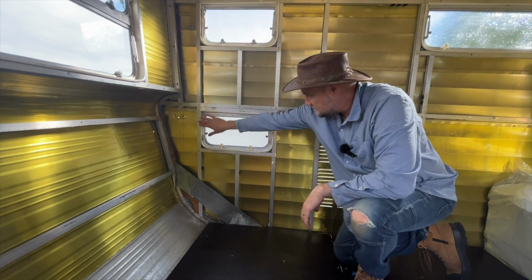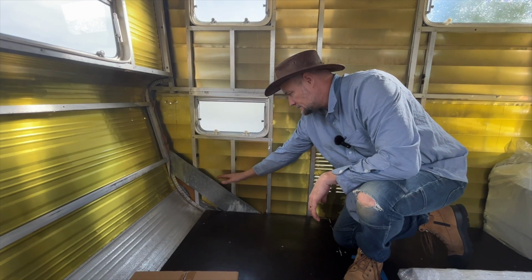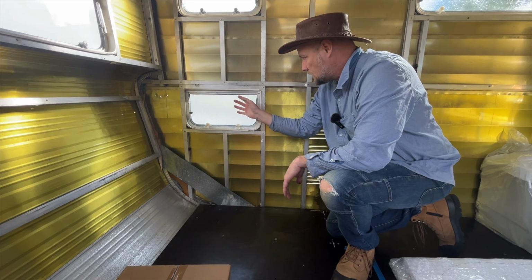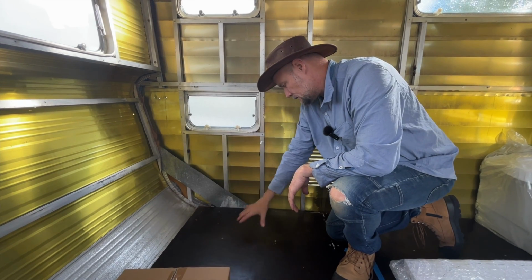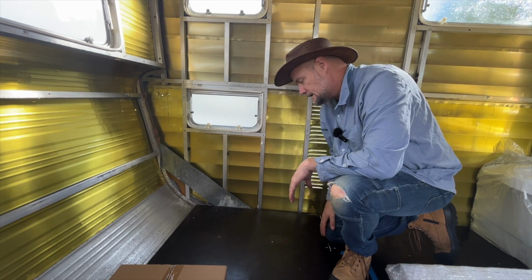I'd rather have a hatch that comes down a bit lower, but I don't want to cut these braces either. So I want to bring the hatch down kind of maybe to here if I can, but at the same time I want to use this hole. I don't want to have to try and patch that hole up. So we're going to have a space in here where we're not entirely sure what we're going to do with yet. If we put in a diesel heater, that might go in here.